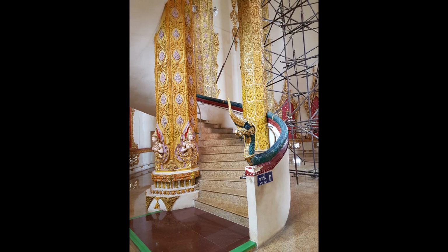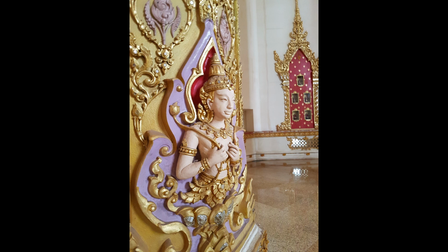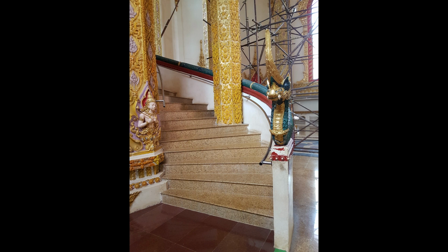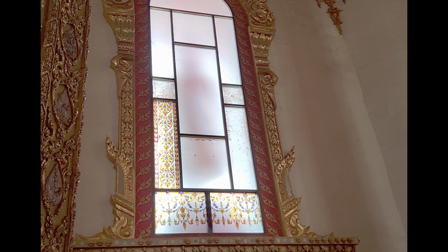This stairway is quite a climb. There's another column. These effigies they put on are so beautiful. We're dreading the stairway, but we're going up there anyway. You often see snakes, serpents and dragons in mythological form. A large coloured glass window.